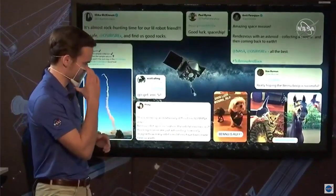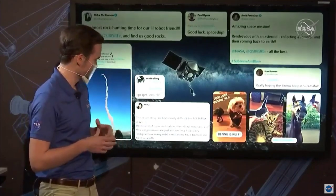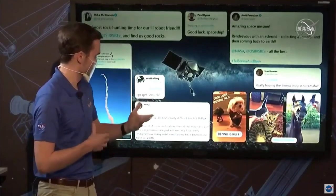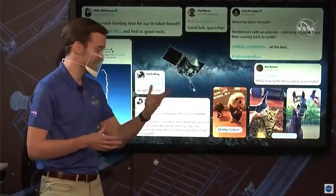We have Philip, who kind of puts it in perspective for us here. He says, "This is amazing and extremely difficult in so many ways. Bennu's orbit, spin, inclination, the orbital mechanics of this long mission are just astounding. I can only imagine how many orbit simulations have been made here on Earth."